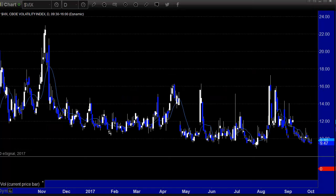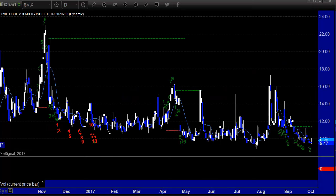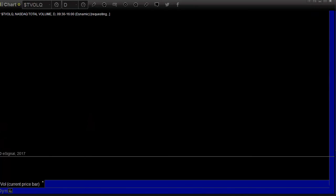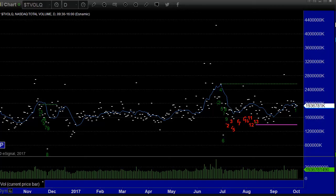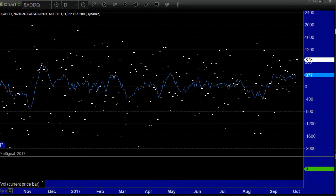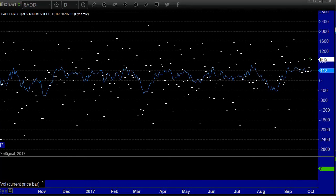The VIX loses 4 cents to 9.47. How is that possible? The trend at 0.92 puts the 10-day moving average at 1.04, which is not a signal of any sort for us. Nasdaq volume was 1.9, right about the average of where we've been lately. Advance-decline ratio on the Nasdaq was plus 878. Advance-decline ratio on the New York was plus 865.